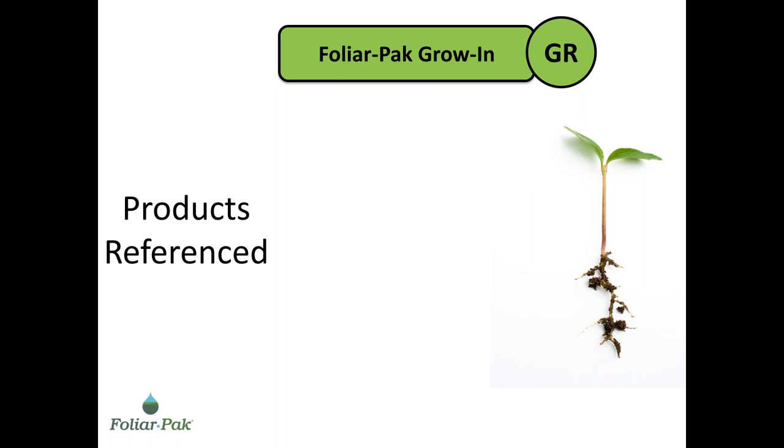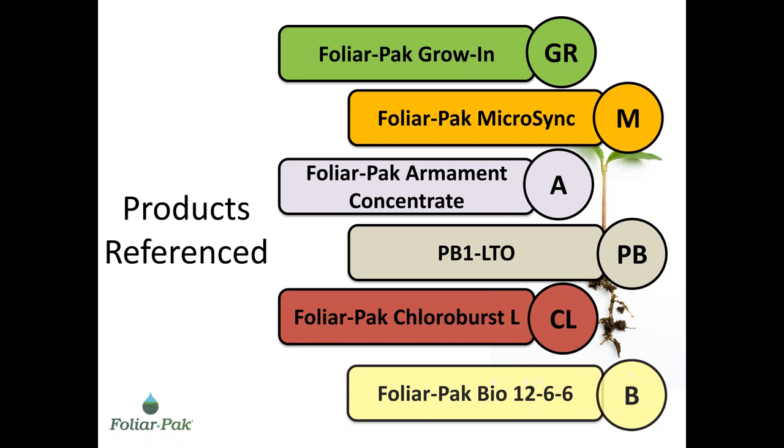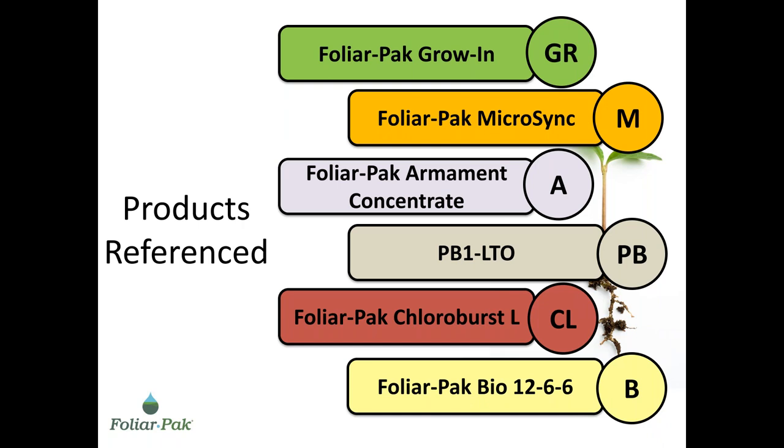Foliar-Pak Grow-In is GR. Foliar-Pak Micro-Sync is M. Foliar-Pak Armament Concentrate is A. PB1 LCO is PB. Forbers is CL. And Bio-1266 is B. Now you'll be able to track, as we go through these case studies, which products the individual case studies are using. We'll talk about six products today. We won't talk about them all at once, but we will be talking about some of them at some times.